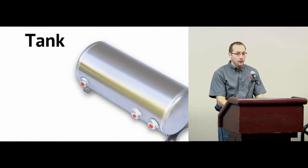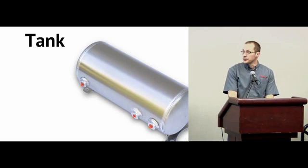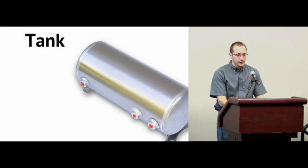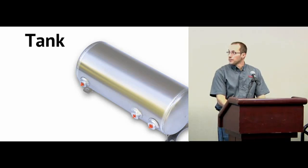Air tanks, we switched about 7 or 8 years ago to all aluminum air tanks versus steel tanks. Steel tanks, obviously there's going to be moisture in the system. Anytime you have compressed air, there's going to be some moisture. And with a steel tank, you just can't get the inside of the tank coated well enough to make it last very long. And then eventually that rust will start to collect in the valves and start to cause valve sticking problems. So we use all aluminum air tanks in everything we do.